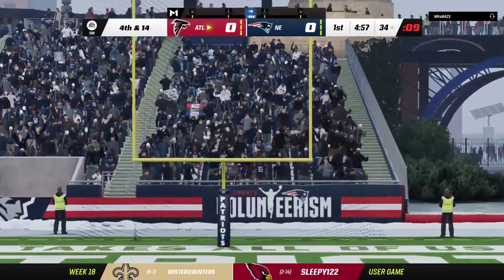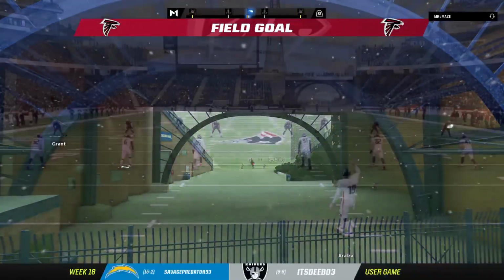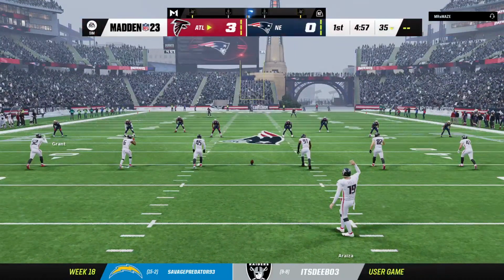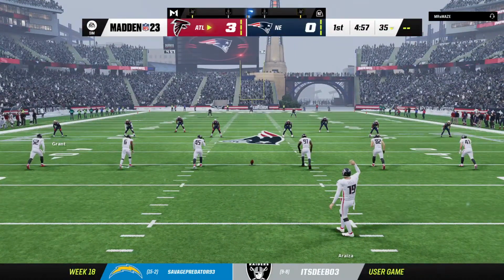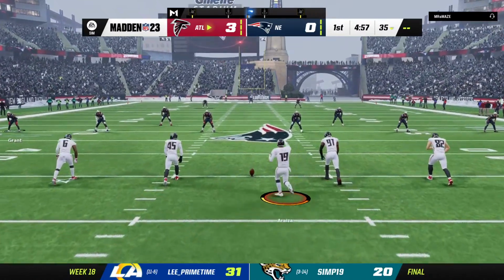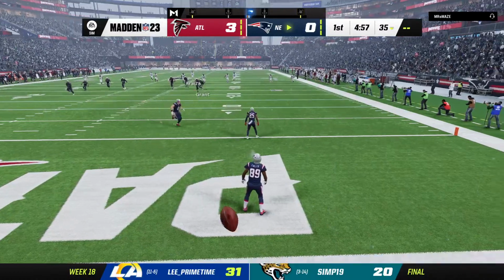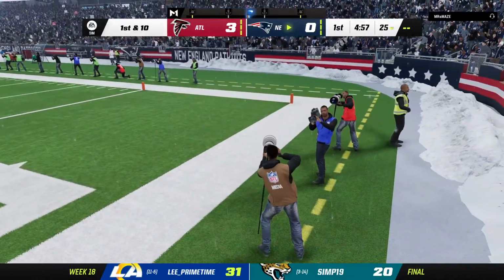Koo knocks this one through the post, and the Falcons are out to a 3-0 advantage. They were probably hoping to get him a little bit closer for a shorter field goal, but he was able to get it done from deep. Nice little tester for him to begin things, huh? I think he was hoping for a little bit more of a chip shot. Instead, they made him stretch it out a little bit, but he's got to feel great now that he put it through the pipes.